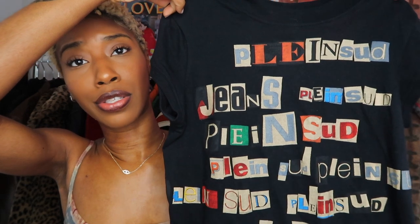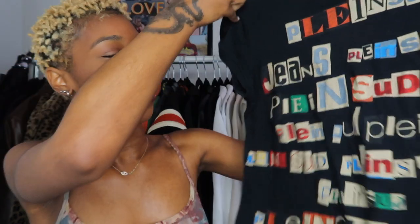I'm sure you can honestly find this shirt on Depop because plain suede is all over Depop and all over eBay. If I can find the link to it, I'll make sure to leave it below. But yeah, this top is so freaking cute. Look at this. I love it. I love it. I love it.